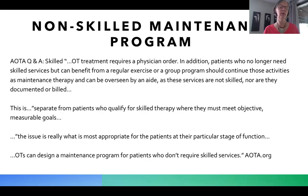And AOTA goes on to say that OTs can design a maintenance program for patients who don't require skilled services. And this is really where I wanted to go with this video for today, because there are a whole bunch of things we can do demonstrating our value, providing our OT value, that I think are being missed. The reason I think this is because I've worked in all levels of care in physical medicine. Also, I'm a fieldwork coordinator, so I'm in an OTA program. I'm responsible for placing students in their level 2 fieldworks, and I have a lot of communication with therapists and students. And this is a real thing.